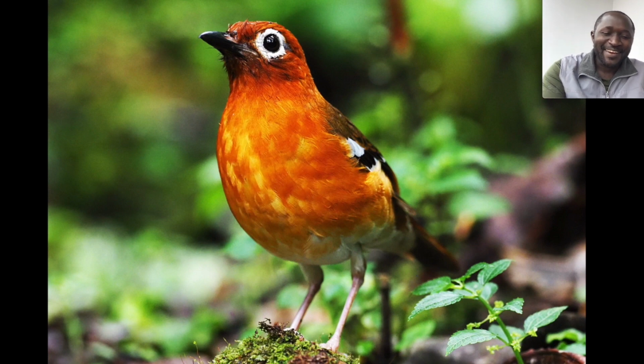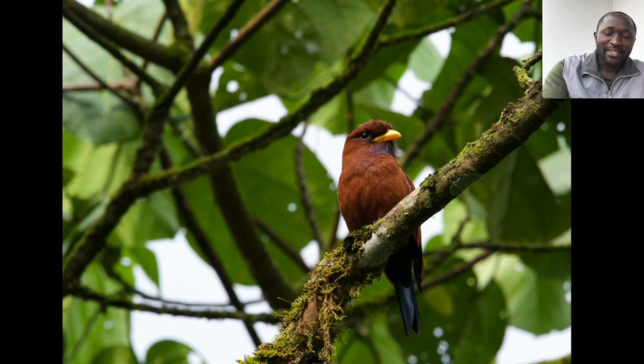This one is a bird that is not seen every day, not an everyday kind of bird, very uncommon. This is called the Kivu ground thrush. I think I'll say we see it once or twice in 10 trips. Very good bird. There's also the blue-throated roller, a forest-dwelling roller.